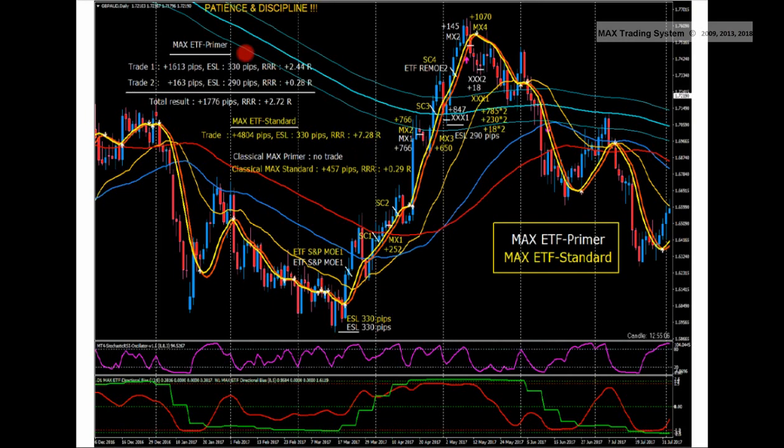So you can see how going progressively from the max primer to the max standard, whether we include or not the ETF, we increase the profit. But with the introduction of the ETF concept, we increase further the result we can extract from the movement while keeping the risk extremely small. Because we have a very strict trade risk management for that.